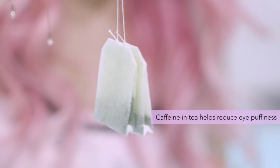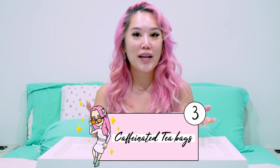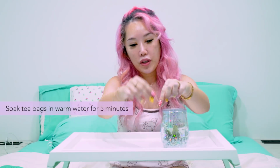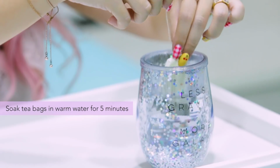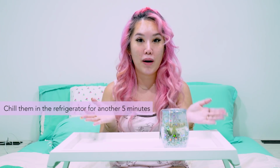Tea contains caffeine, which is really effective in reducing puffiness that's usually caused by water retention. Today, I'm going to be applying some tea bags on my eyes. This is a method that's tried and tested and has been used even by runway models. I am going to be soaking them in warm water for about 5 minutes, and after that, I will chill them in the refrigerator for about another 5 minutes, and then you're ready to put them on your face.